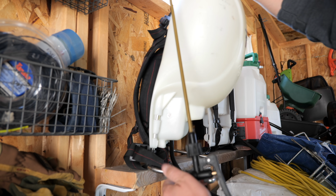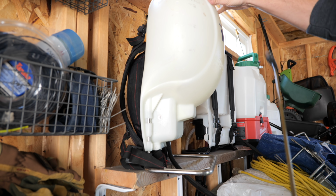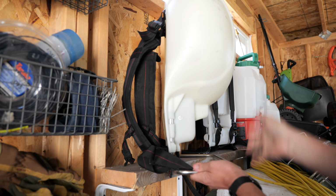It also feels like no matter how organized my shed is at one point, quickly becomes not so organized.